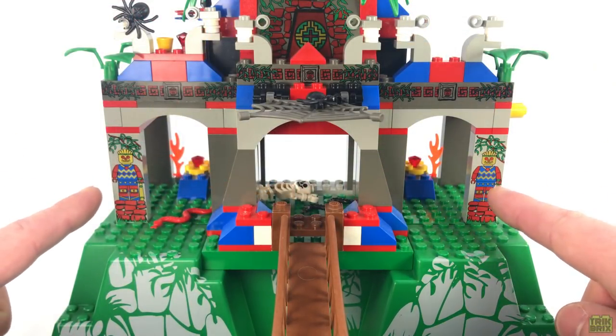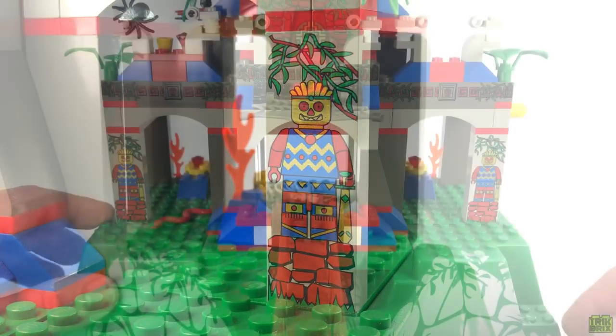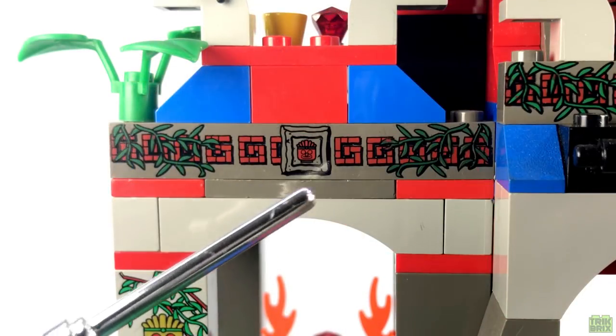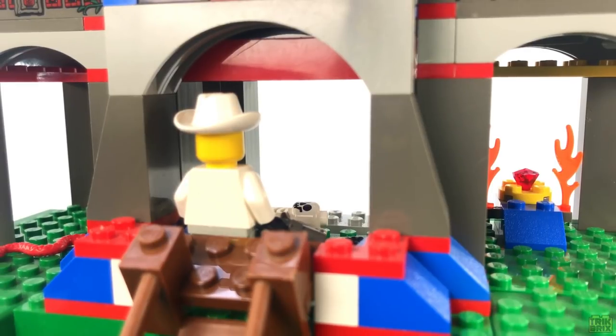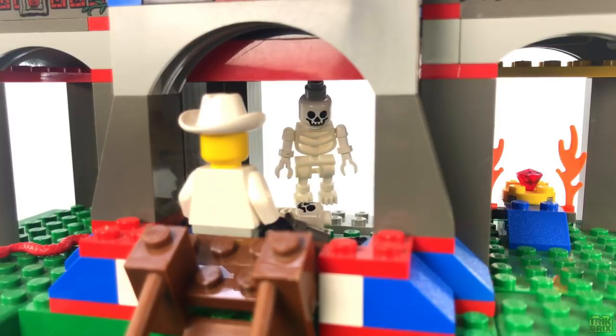On either side, we'll find this cool printed brick, identical to the ones we saw in Spider's Secret. And all along the top, we've got more prints, these being exclusive to this set. They each feature the same deco, with some stone carving details and vines creeping in on each side. But back to the ground. Palomar takes a few steps inside, and ah! Well, that's one way to welcome a guest.